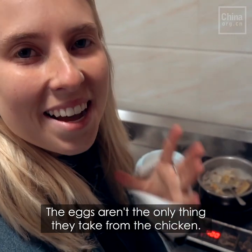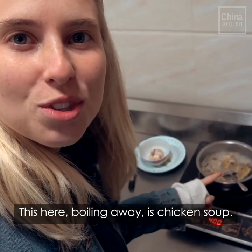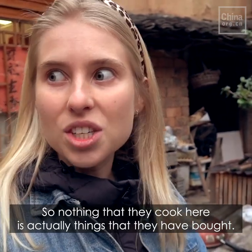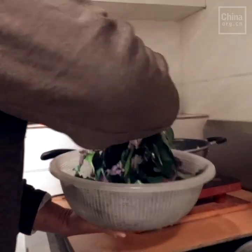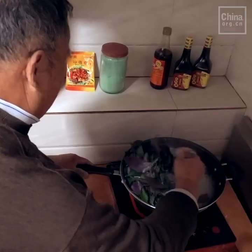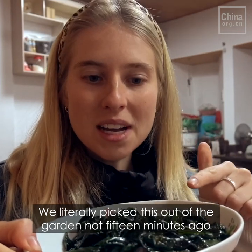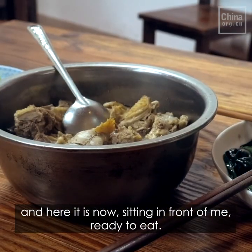The eggs aren't the only thing they take from the chicken. This here boiling away is chicken soup. So nothing that they cook here is actually things that they have bought. You literally can't get fresher than this. We literally picked this out of the garden not 15 minutes ago, and here it is now sitting in front of me ready to eat.